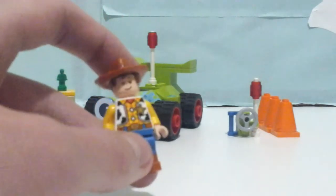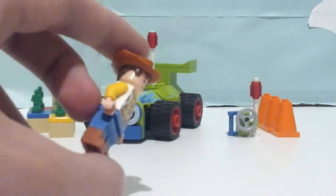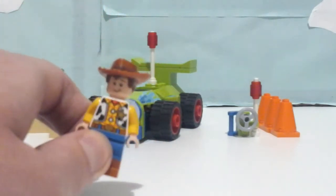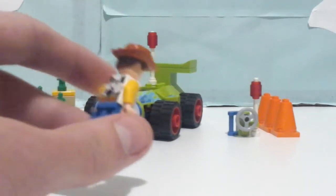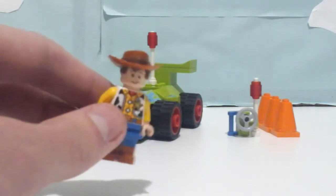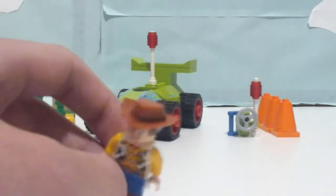But as a LEGO set, and the minifigure, I just think this looks so much better because it fits in with scale with everything so much more, and you can use this as a regular minifigure and use it outside of the Toy Story setting. So yeah, I'm kind of biased towards them since I don't own any of the 2010 sets, so maybe if I did I might prefer that one better. But yeah, I'd just prefer this one, to be honest.